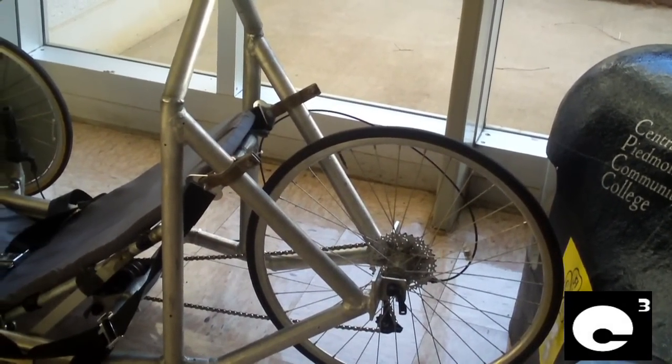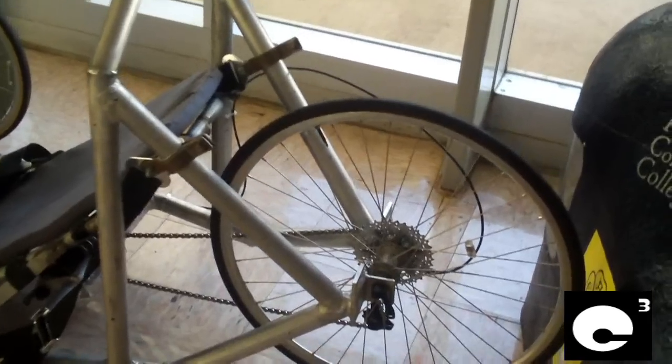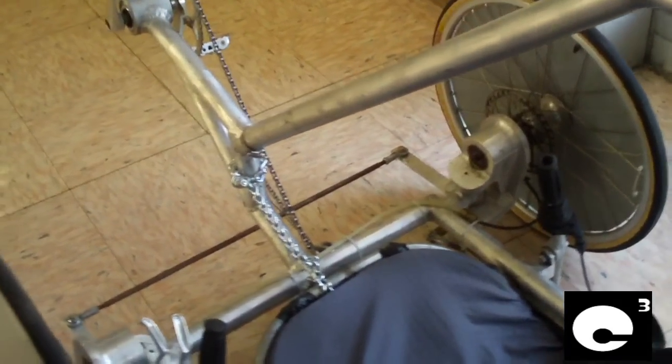Of course, it's all aluminum. Got some pretty decent components here. Got disc brakes up front. Pedals are way up there. It's very neat. But now let's go upstairs. I'll take the stairs this time.